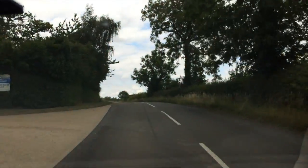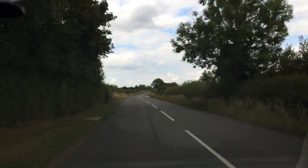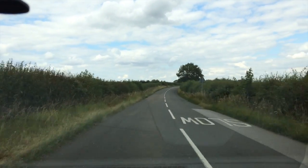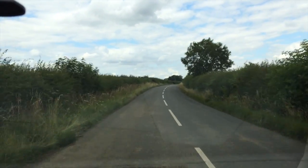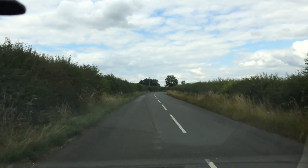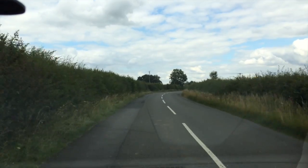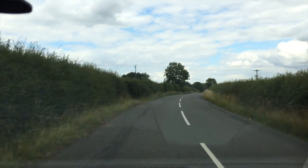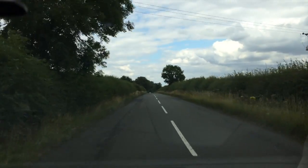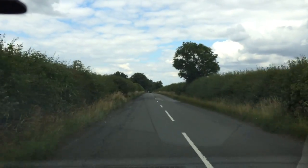But if it's a nice clear up and down on a road like this, anything from 40 mile an hour up to about 50 is probably reasonable. Anything above 50 might be a little bit careless with the speed, because it's not very wide. You can't see around the corners very well. And then as we go over the brow of this hill, we can see there's a bend coming up.